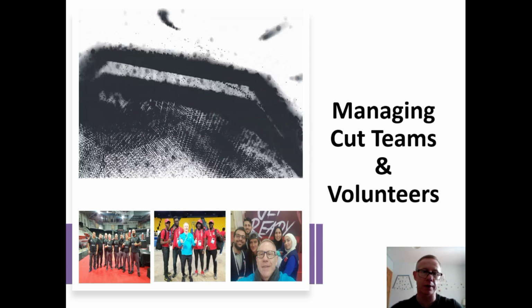Managing cut teams and volunteers. Part of our role as a supervisory role is being able to best facilitate competitions with people who have the skill set to do so. Now, when working with cut teams, it's essential that if you're working on an event, you need people on the ground that have the experience of doing, and therefore your job becomes easier, and there's less of a hassle in running something smoothly, instead of making something that should be quite simple very complicated, because you're dealing with people who don't actually understand what's required of them.